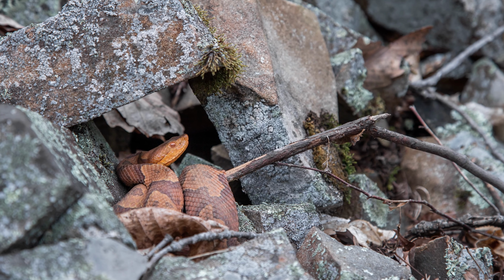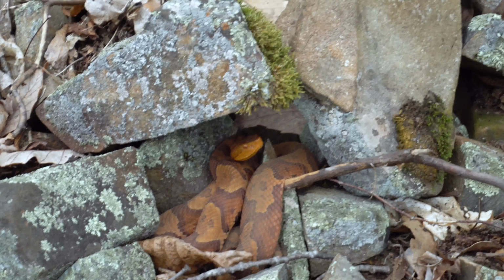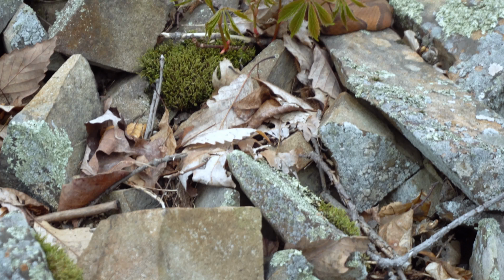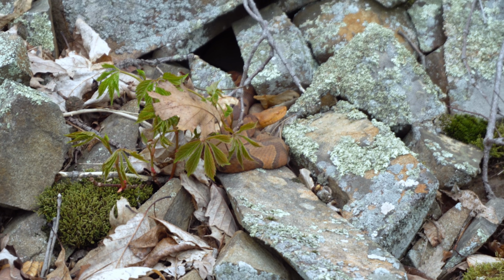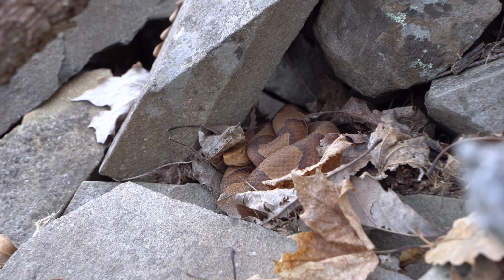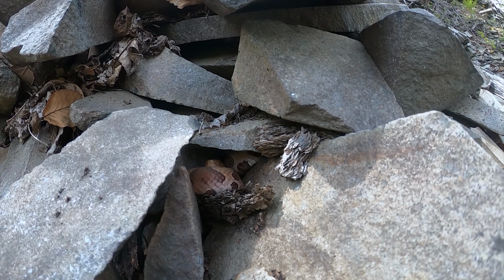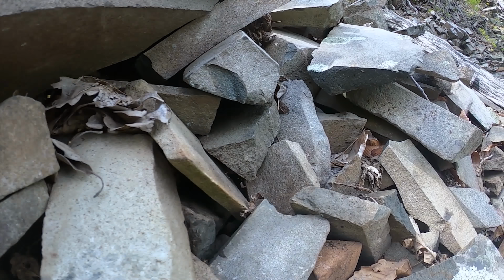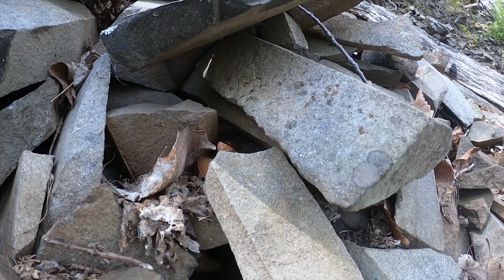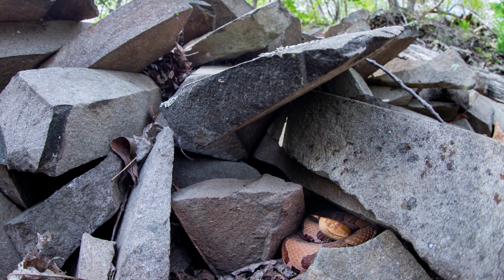So overall, northern copperheads range in color from a coppery orange to earth tone browns, and all of them have chocolate brown hourglass shaped crossbands running the length of their bodies. Well, it seems like I picked a perfect day for peak emergence, because everywhere I shifted my gaze, there was at least one copperhead staring back.